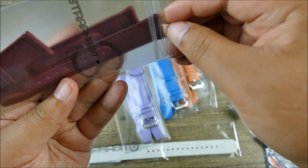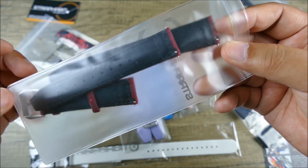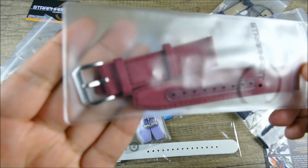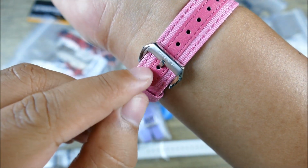So these are really cool, and of course they have all the same attributes in terms of quick release spring bars. You're getting the backside padded, lined with leather, and then the great two-tone finish on the buckle. As you can see, that is even signed. So you're going to be getting brushing and then polishing. So really great.